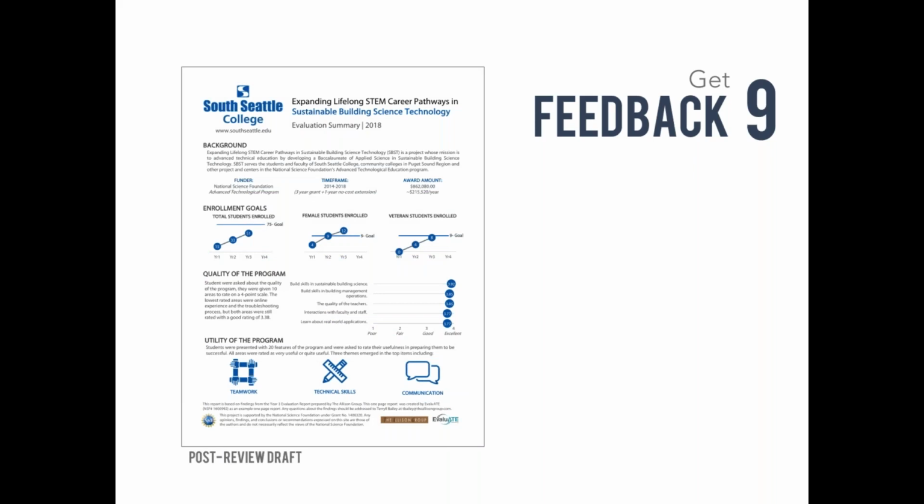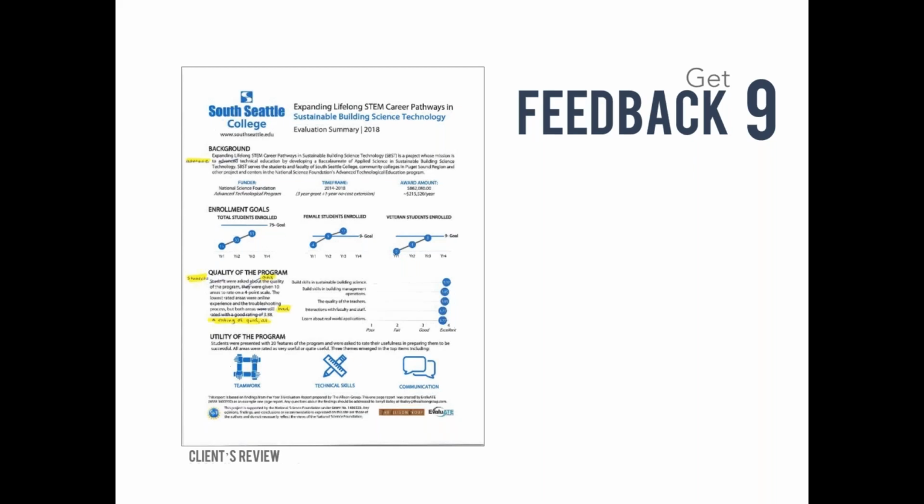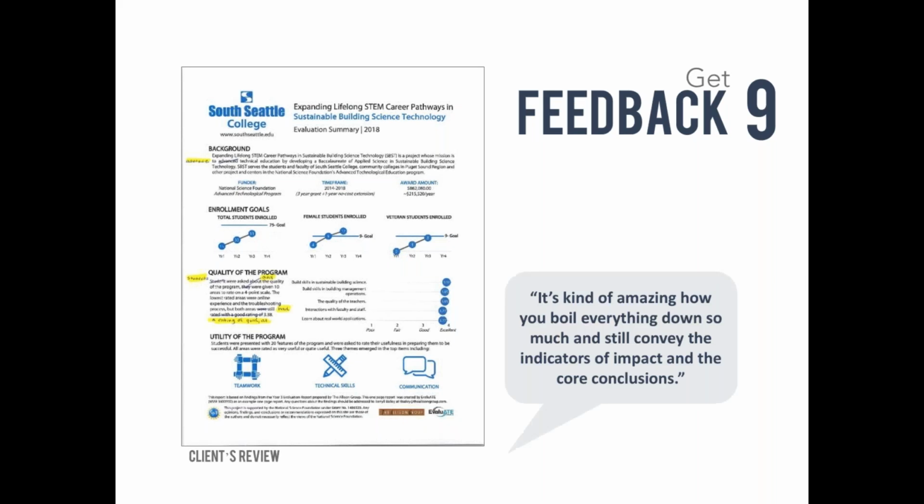There you go. And then we also wanted to make sure that we got external feedback. So we handed this to our client, and she noted some different word changes, and she went back to the main report, which she had written, and made sure that it was accurately representing all of her data and her findings. Overall, she was really happy with how it turned out, and she appreciated how much information we actually boiled down onto a single page.